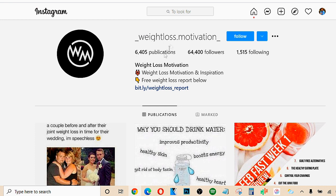Now, when you do that, it's very important that you have a good profile picture. You can just create this yourself, or you can go to a site like Fiverr.com and pay someone $5 to have a logo created. Very, very simple. Once you do that, you also want to make sure you title the name of your account, your username, something related. Weight loss motivation, weight loss tips, making money inspired.